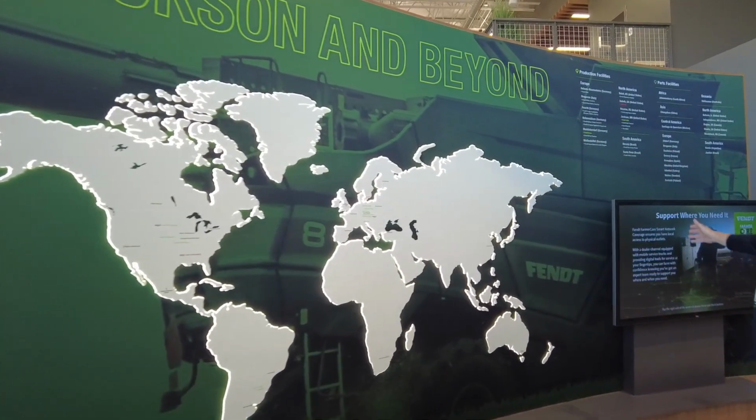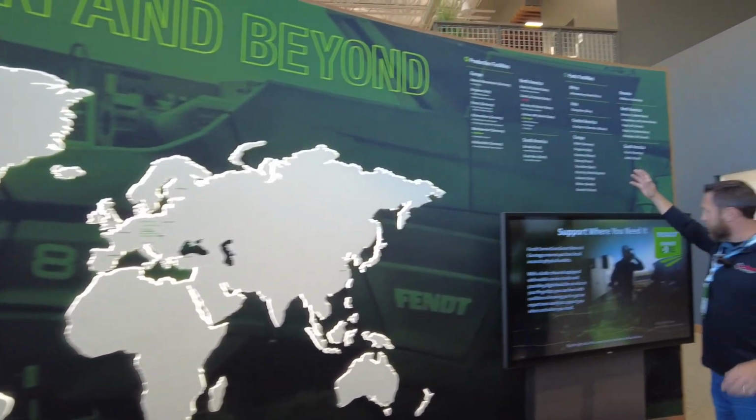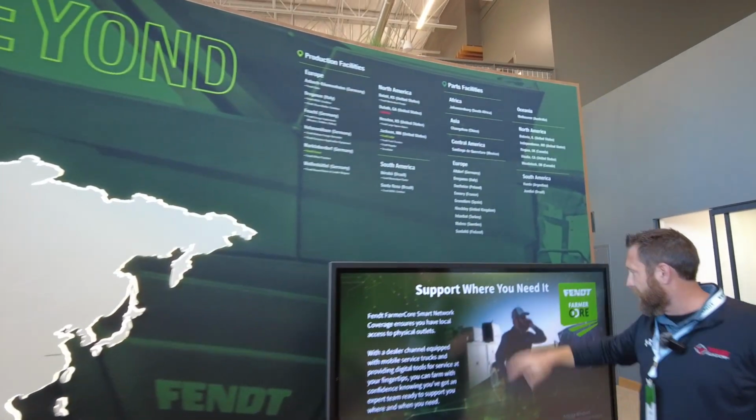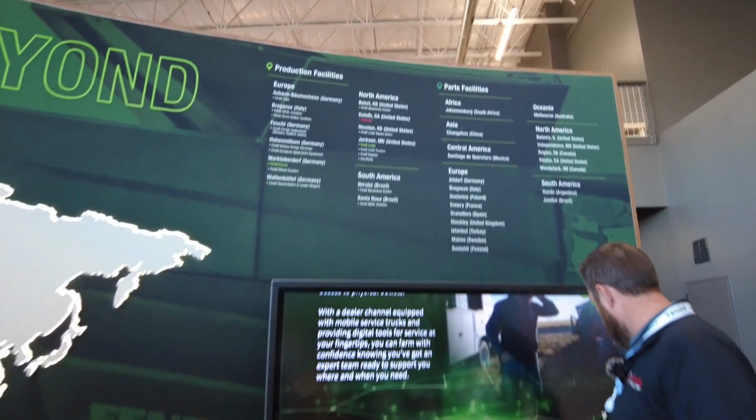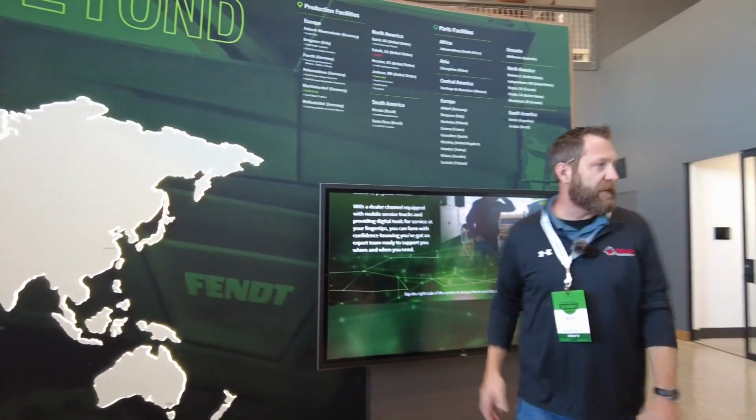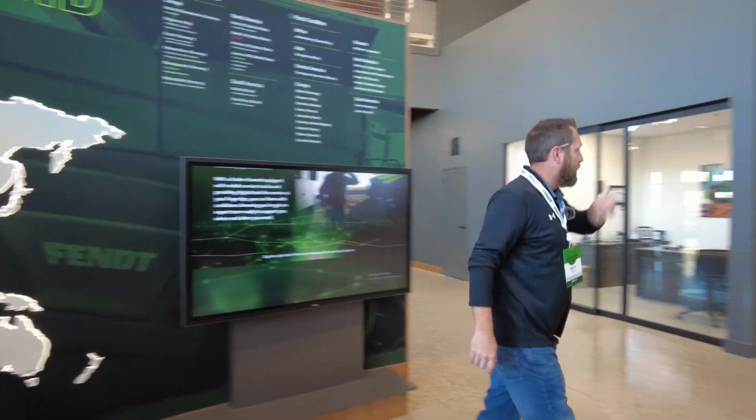They've got an awesome screen over here that lists everything, all the facilities. You've got a touchscreen TV where you can learn some stuff and go find a dealer and things of that sort.